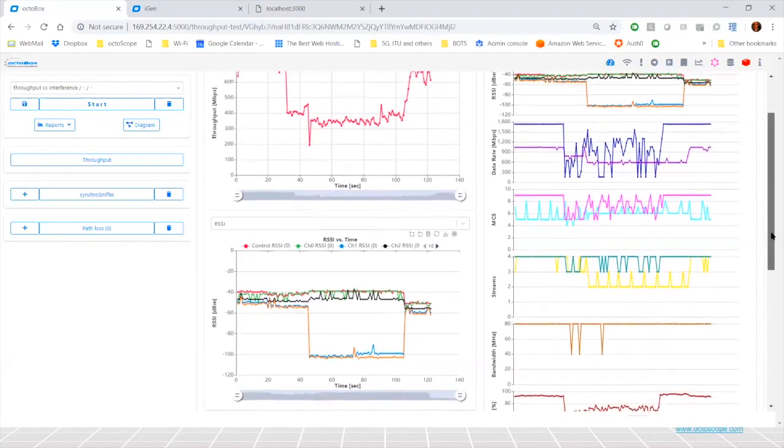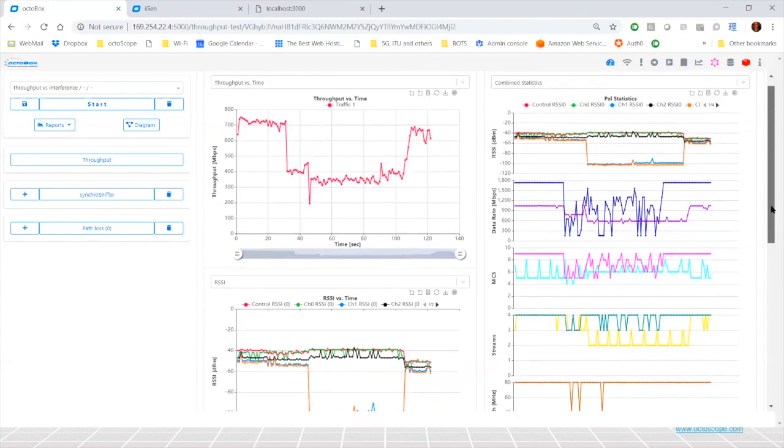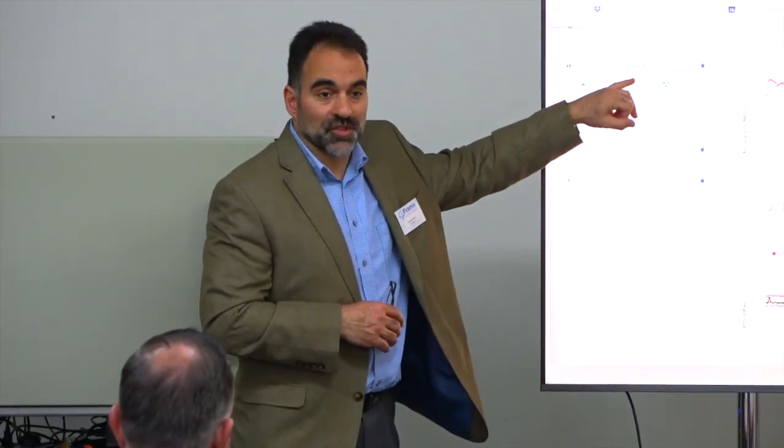Actually, just real quick. One of the things, as Lee mentioned in the beginning, we're doing this with scripts, right? So I'm over here running, connected into the same system, and I fired off a script that created this test called throughput versus interference.